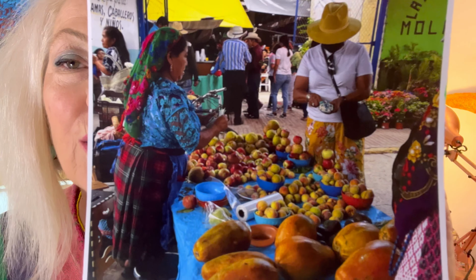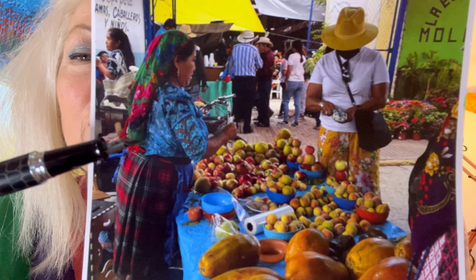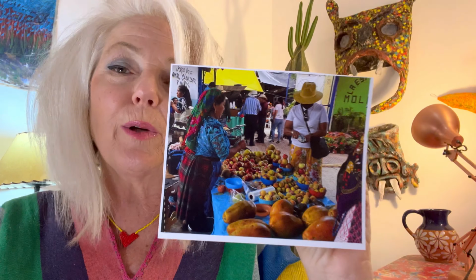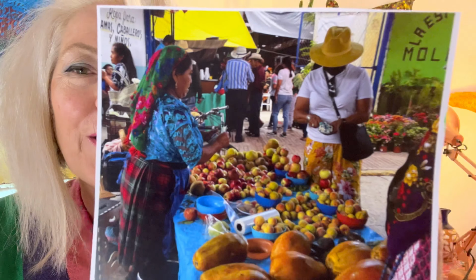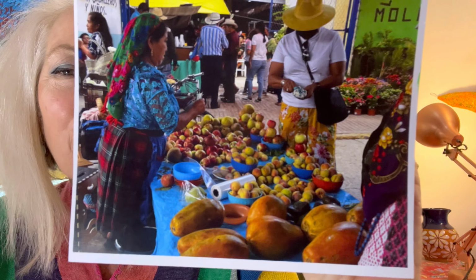And it is the Mercado of the Zapotec people, which this woman right here is Zapotec. And what's so amazing is that the fabrics that these women wear are just off the charts. You see a lot of tartan plaid, which I don't know that there's any place else where you see a lot of tartan plaid, right? And then they have these wonderful color combinations, right? And this is a table of apples and papaya, and she's selling it to a gal.